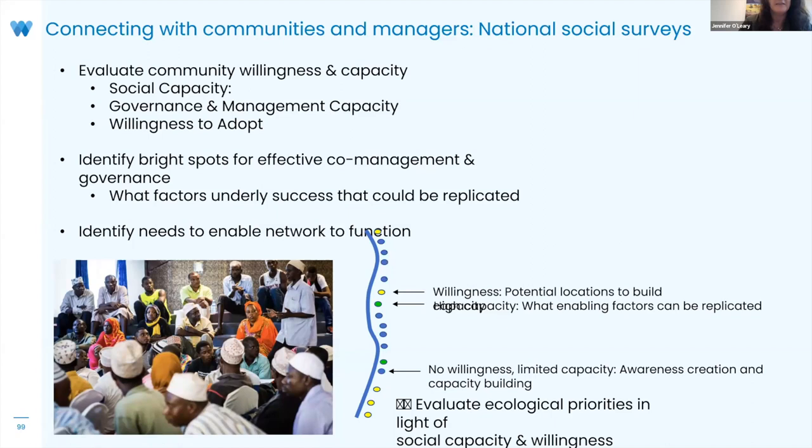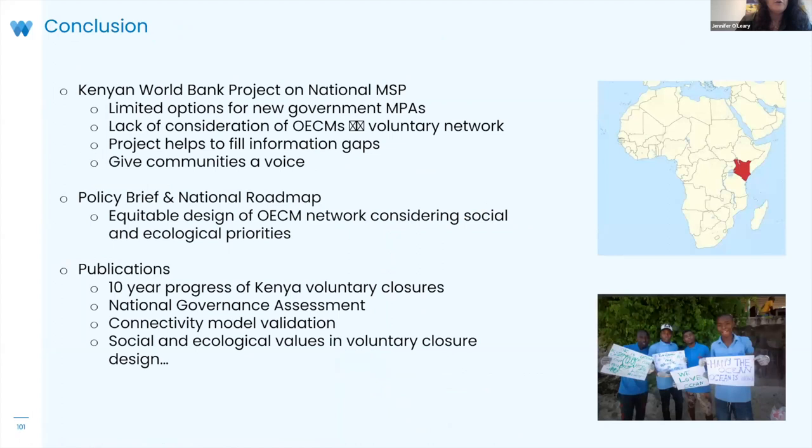And just a couple of concluding notes. First, there is a Kenyan World Bank project right now that is working on a national marine spatial plan. So the government is coming together with many stakeholders to figure out how we really want to manage the marine space in Kenya. But the reality of the Kenyan coastline is that there's limited options for new government mandated marine protected areas in the near shore, right along the coastline where we have all this artisanal fishing, because there's really low social palatability for that.